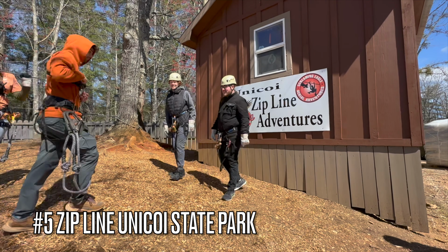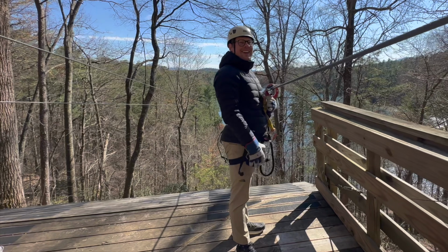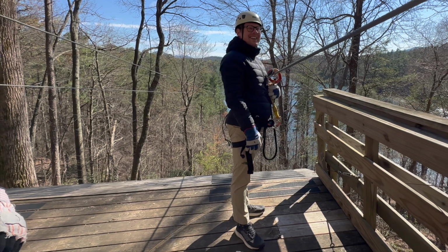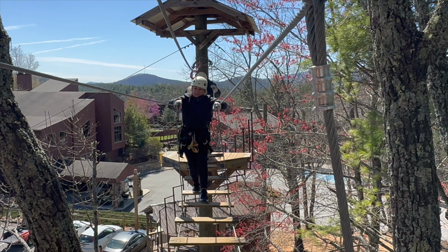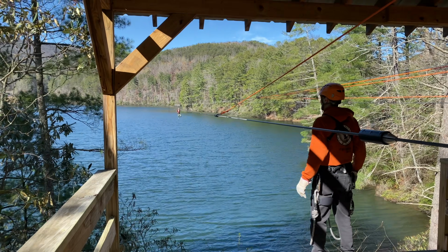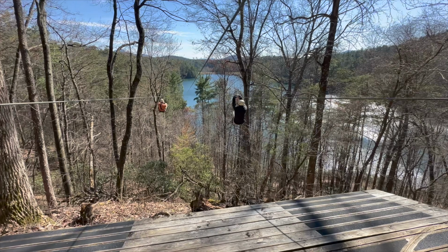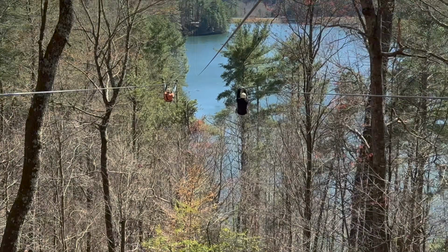My favorite is your number 5, ziplining at UNICOI State Park. Not only is it extremely thrilling to zipline as high as 100 feet off the ground, but you also get to be surrounded by the Chattahoochee National Forest. The views range from great to spectacular, depending on the zipline level you choose to do. I say go for all 3. That way you can enjoy the nearly 2,000-foot zip across UNICOI Lake. It was so epic.